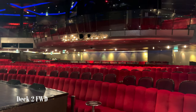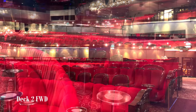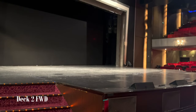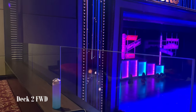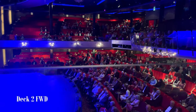Let's head back towards the front of the ship now, the Royal Court Theatre, situated on decks 2 and 3. Variety of shows. While we were on board, there was Shakespeare, Hawks of a Day, Rave On with some classic 50s and 60s music, and a tribute to Broadway with some amazing singing and dancing. The Royal Court Theatre.